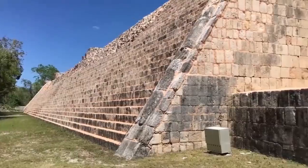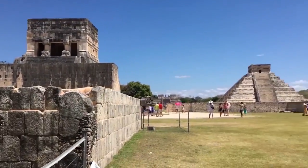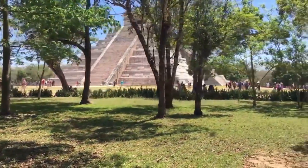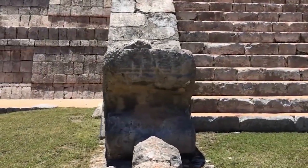The Mesoamerican fascination with and knowledge of math and astronomy is on full display when examining the details of the megalithic architecture that has been reclaimed from the dense foliage.